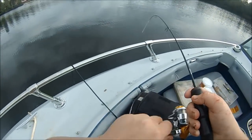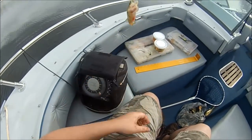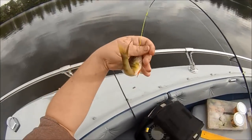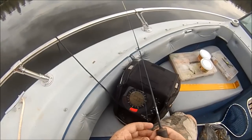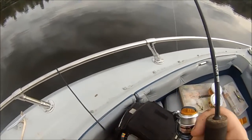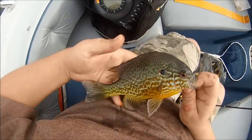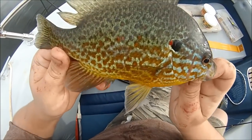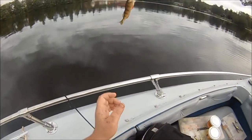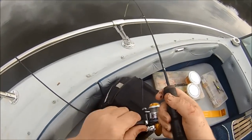There he is. Just jigging along the bottom. Blammo. Another perch. Tick. Nicer fish. Ooh, big old pumpkin seed. Nice. Right on. Another perch. Just one after the other, man.